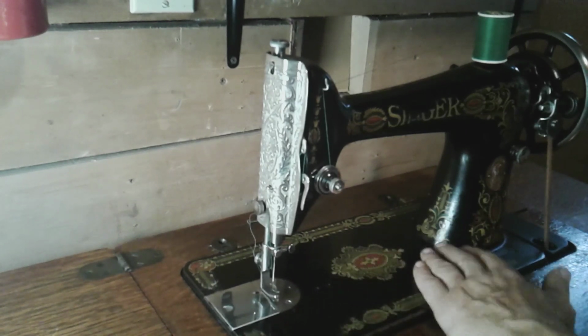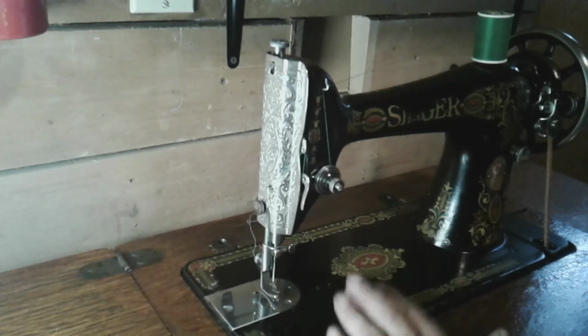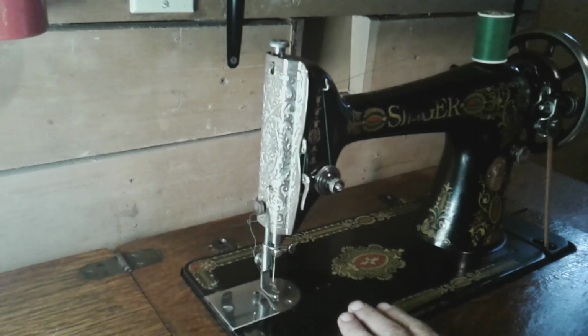Mine's more worn out than most I've seen, but that's okay. It runs just like brand new. That's the best thing about these machines. They run like brand new.